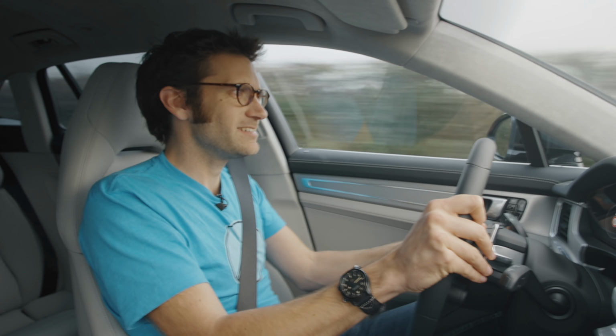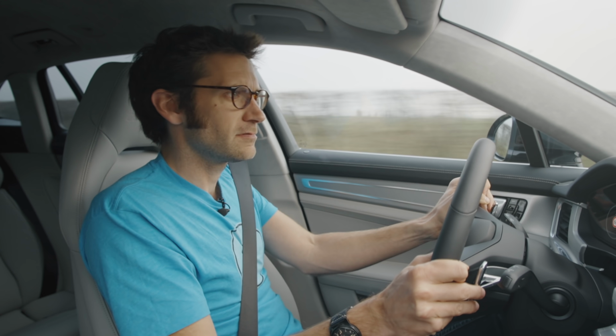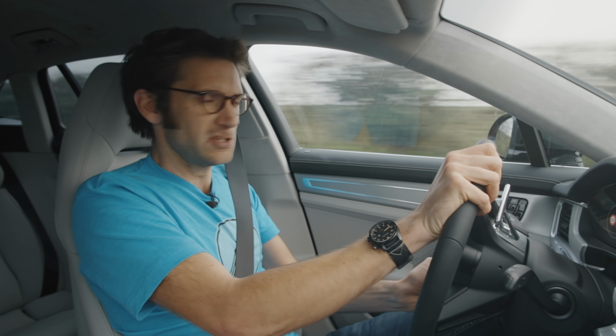So there we are. That is the new-ish Panamera Turbo S E-Hybrid Sport Turismo. Not a lot has changed, but what it represents, or perhaps what the press release for this car represents, it's actually quite encouraging.